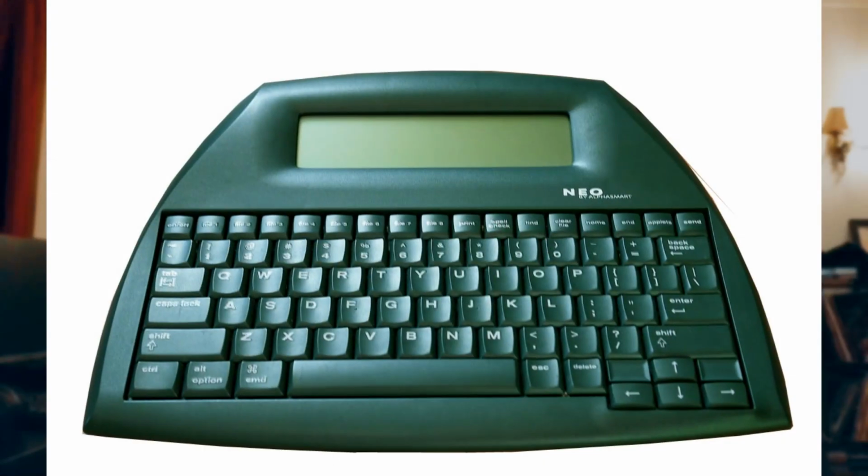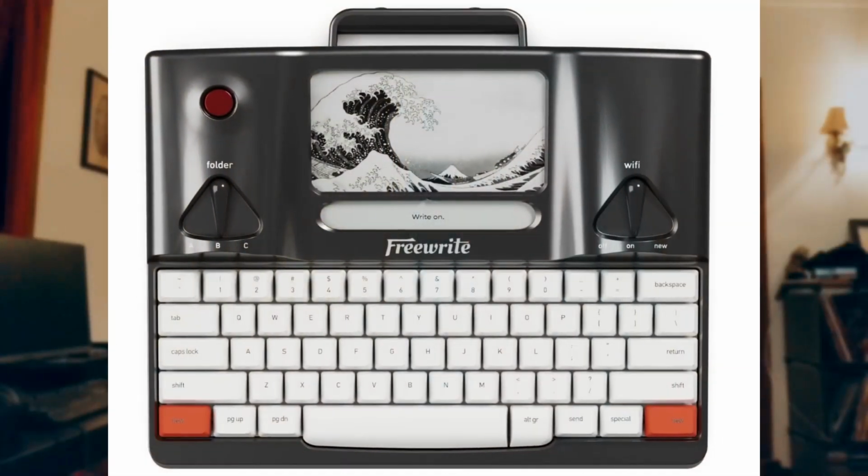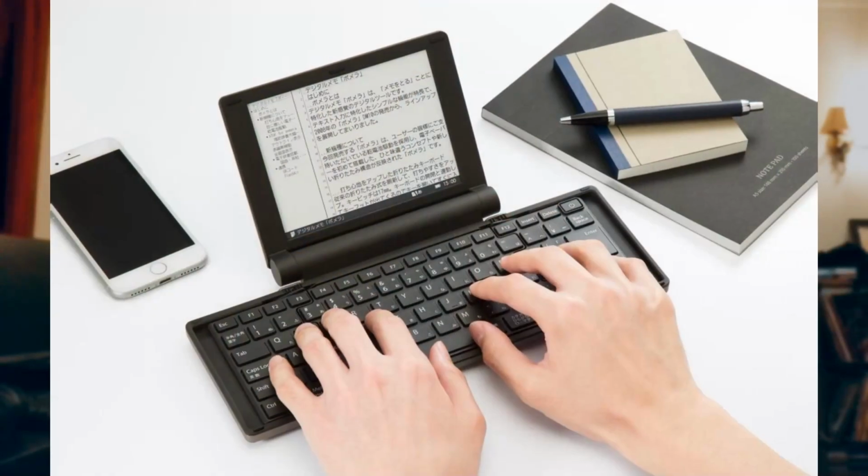If you have trouble writing on a device that has internet but don't want to give up your modern keyboard, then you can look into a few devices that provide that keyboard and screen effect and the speed that comes with it without an internet connection. Some of these are the AlphaSmart word processor, the FreeWrite e-ink screen and keyboard, and Pomera.